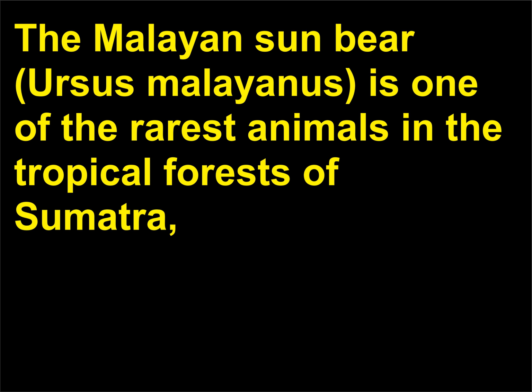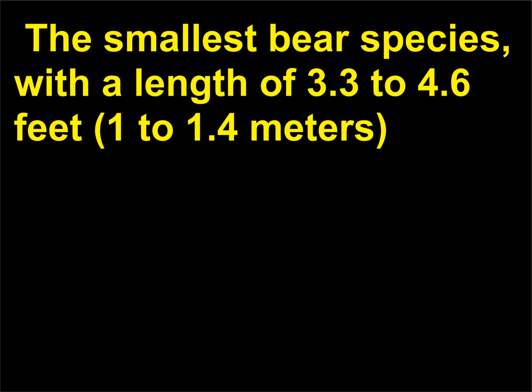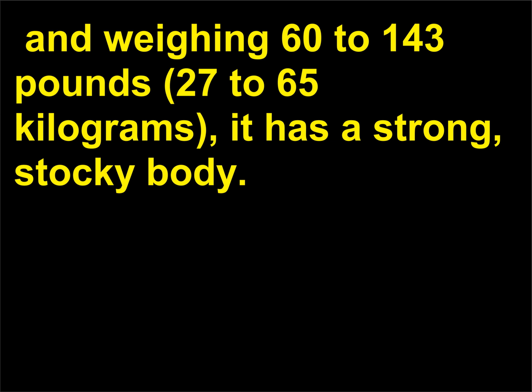The Malayan sun bear, Ursus malayanus, is one of the rarest animals in the tropical forests of Sumatra, the Malay Peninsula, Borneo, Burma, Thailand, and southern China. The smallest bear species, with a length of 3.3 to 4.6 feet (1 to 1.4 meters) and weighing 60 to 143 pounds (27 to 65 kilograms), it has a strong, stocky body.